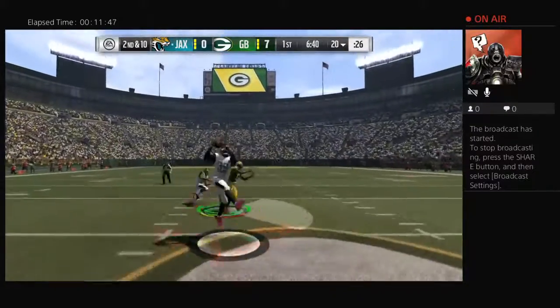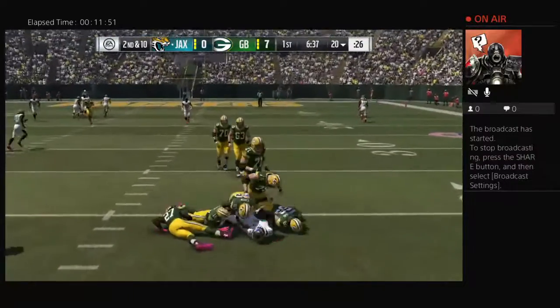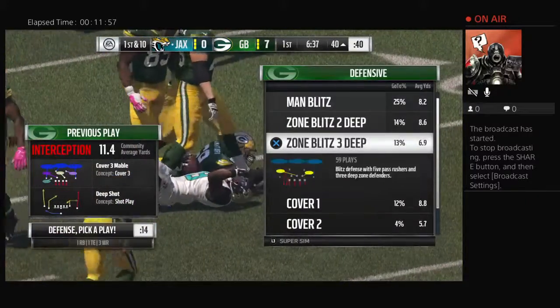And off his back foot. Oh, you saw that one coming. It's intercepted. Throwing back across his body. Picked off by Tashawn Gibson. And to the 40-yard line, that's where the return stops.